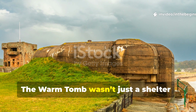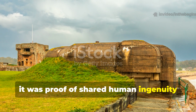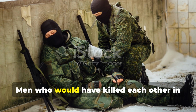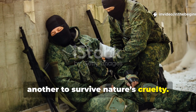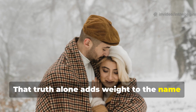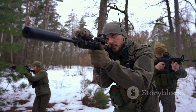The warm tomb wasn't just a shelter. It was proof of shared human ingenuity across enemy lines. Men who would have killed each other in battle unknowingly learned from one another to survive nature's cruelty. That truth alone adds weight to the name Warmth in Death's Shadow, unity in desperation.